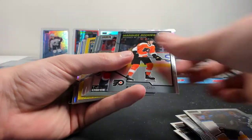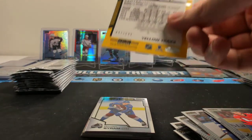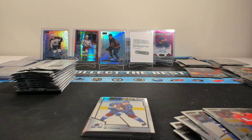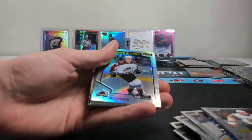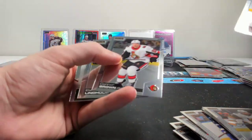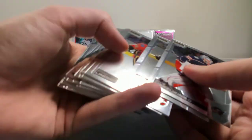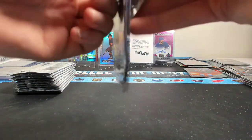Holy cow. Sumula for the Flyers. Matthews on the yellow tracks for the Leafs. That's a solid one. 47 of 249. Nothing wrong with the little Auston Matthews numbered card. There we go. Byron for the Avs. Bowers for the Avs on the rainbow. Yeah, the Golden Treasures are the one-of-ones. They're, again, obviously extremely tough to pull. Bowers for the Avs, Norris for the Senators. All good. Yeah, it's been a really solid inner.